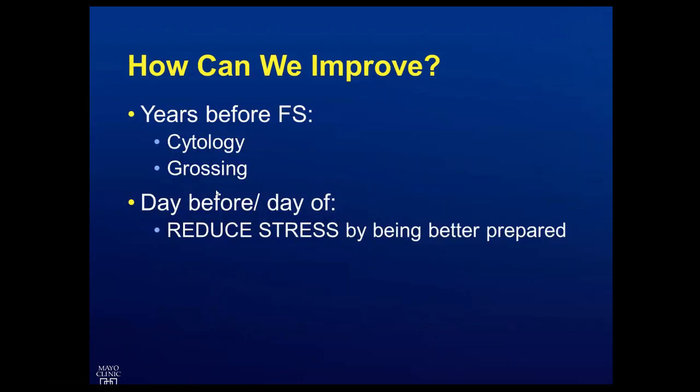So we have reached the end of my presentation, and I just want to summarize with a few tips of how we can do a better job on frozen section. So years before is your time to prepare for frozen section. You can work on your cytology skills. Do smears while you're at frozen. Try to at least be good at distinguishing the broad basic categories.